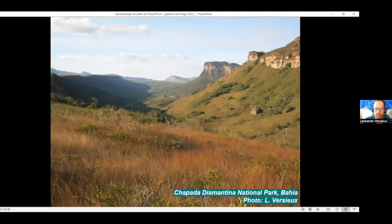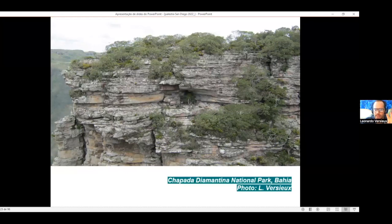Now going to the south, this is the Chapada Diamantina National Park, one of the main attractions for those who like trails in northeastern Brazil. And then we see here that the mountains are a little bit different. They are more in the table mountain shape. And we start to see canyons, and the valleys have taller vegetation, and other parts have open fields. Zooming in on one of these table mountains, we start to see these mats, these little islands of bromeliads.